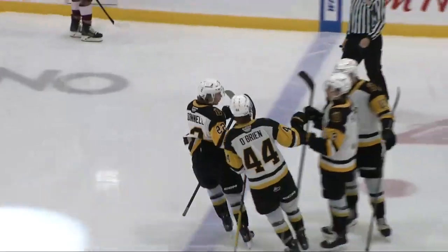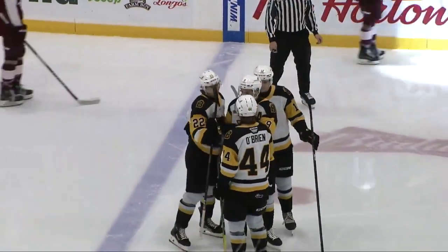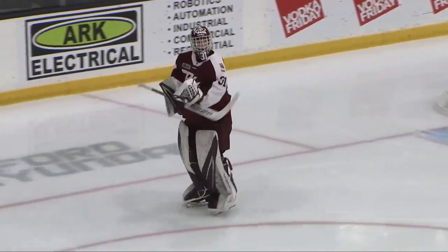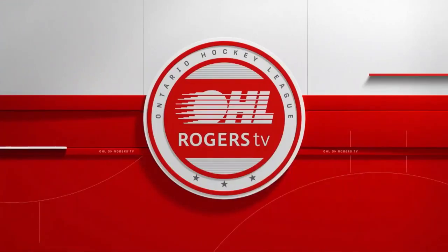Welcome back, Tomas Hamra. Aidan O'Donnell might get an assist on that. I think he will. Hamra likely from O'Brien and O'Donnell.